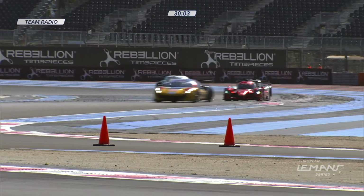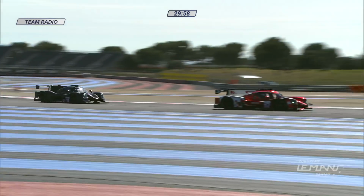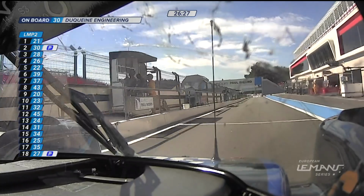Just took the race lead, says Marie-Alice. 30 minutes left, nobody can catch us. Don't slow down, don't take any risks.